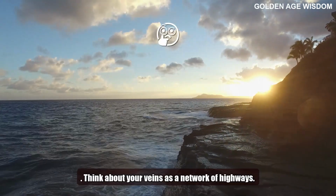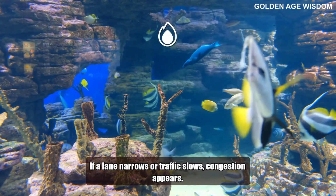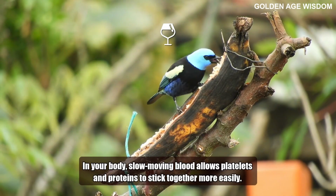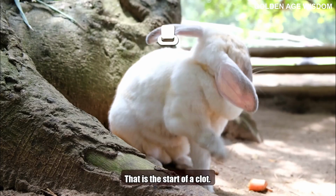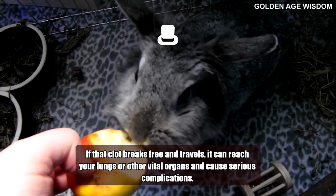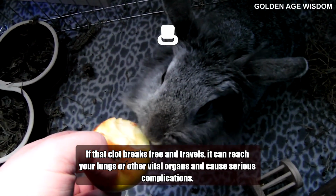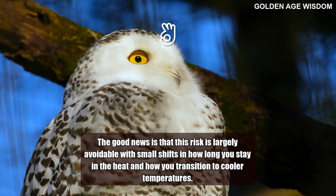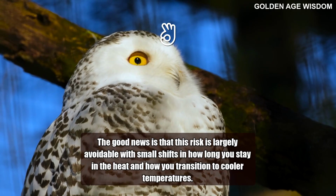Think about your veins as a network of highways. If a lane narrows or traffic slows, congestion appears. In your body, slow-moving blood allows platelets and proteins to stick together more easily. That is the start of a clot. If that clot breaks free and travels, it can reach your lungs or other vital organs and cause serious complications. The good news is that this risk is largely avoidable with small shifts in how long you stay in the heat and how you transition to cooler temperatures.